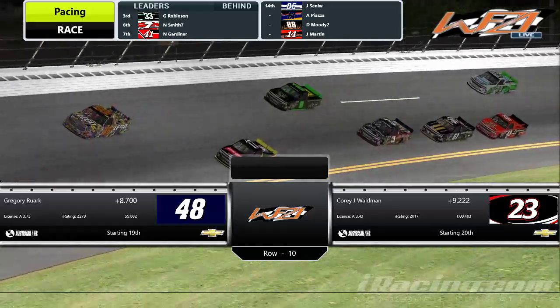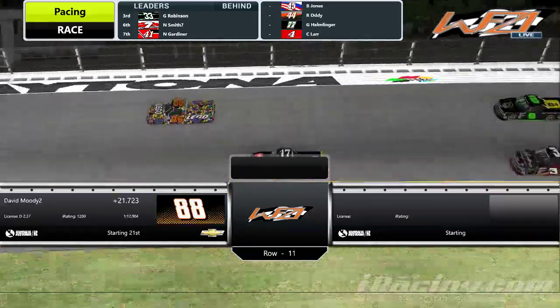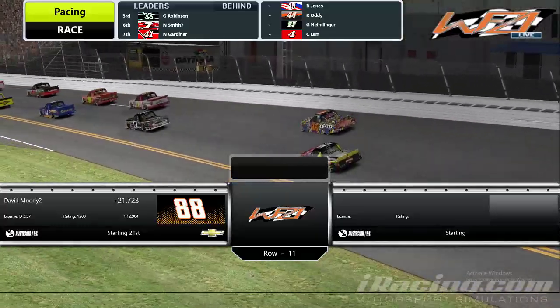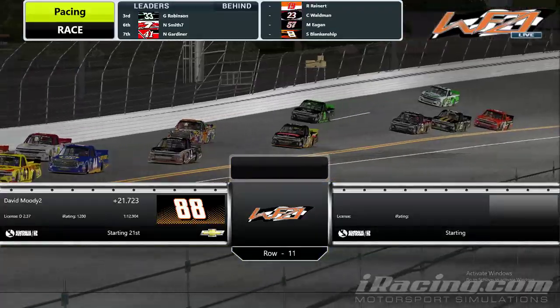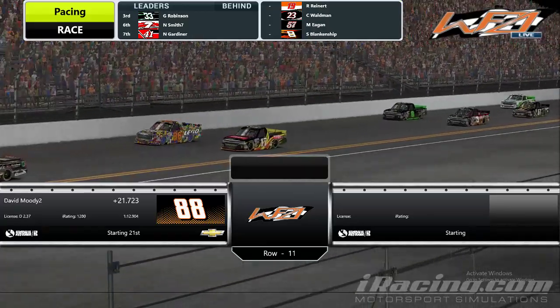Starting 20th, we got Corey J. Waldman. Bringing up the rear of the field, driving the 88 truck, is David Moody. Moody was fast in practice, looked like he was holding a steady line, so Moody might be a truck to keep an eye on tonight.